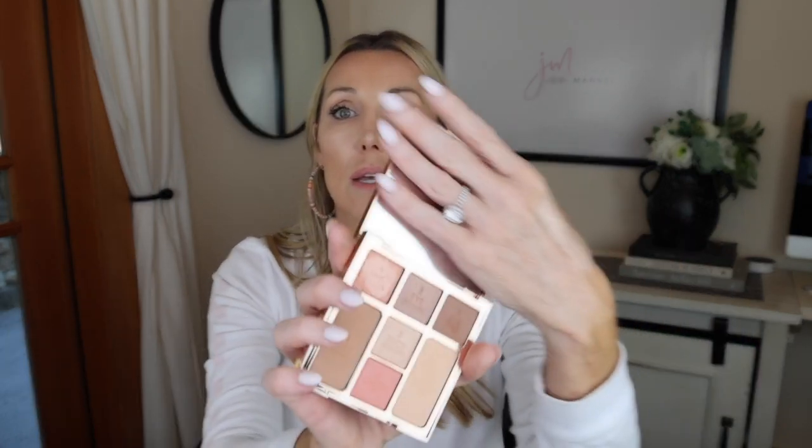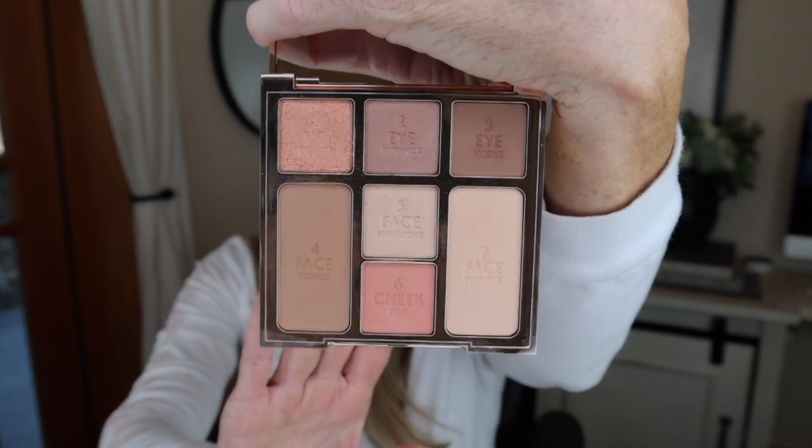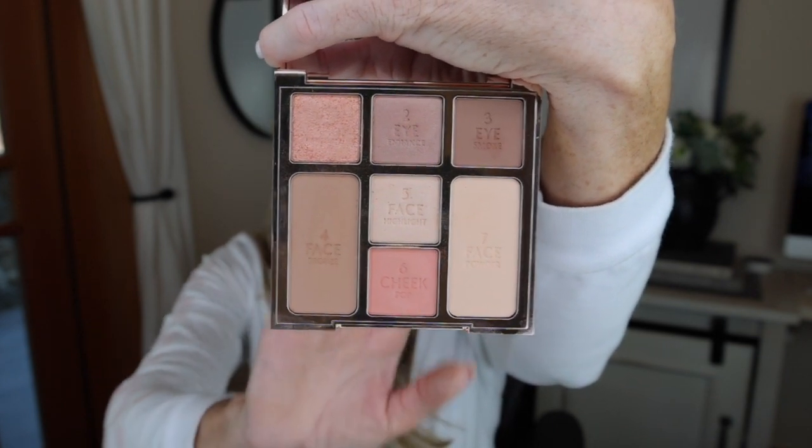And what I love is on the back, it tells you what each of these are. You can kind of see the names on them. So if you're new to makeup and you're like, I don't really know how to apply all this stuff, then this will tell you. It has everything from your eyeshadow, your highlighter, your bronzer, and your blush.